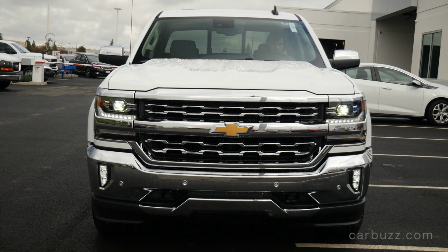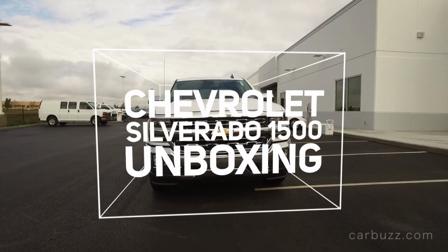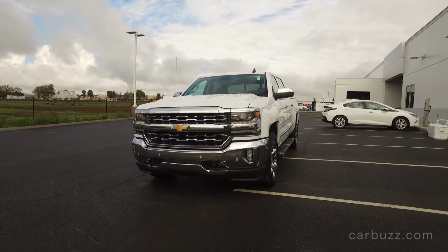The 2017 Chevrolet Silverado 1500. Now, this is one of the most popular full-size pickup trucks sold in America, and it's been an ongoing battle with the Ford F-150 and the Ram 1500 for years, and it's not going to stop anytime soon.